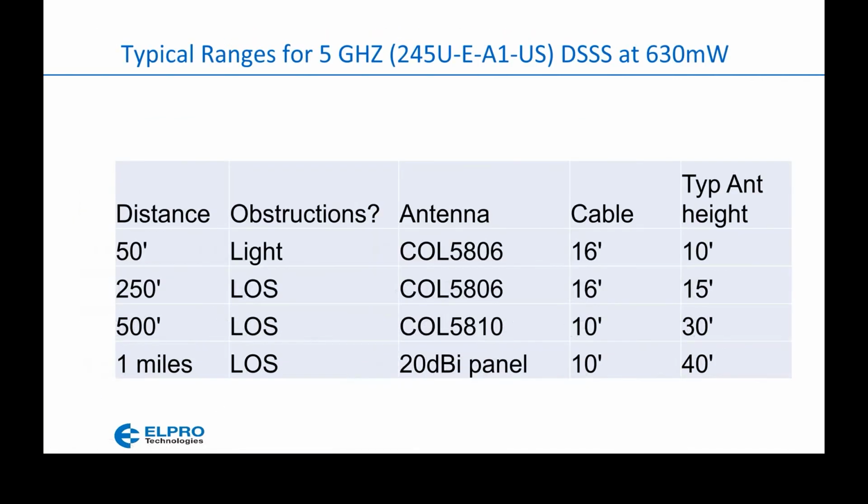Okay, then we go up to 5 gigahertz, and now we're also looking at a direct sequence spread spectrum radio, and you can see the distances get even shorter here. If we boost these antenna gains, we can get some pretty high distances, but being conservative, I've just given you some ones that are reasonably practical that aren't going to require too much specialty expertise to install.